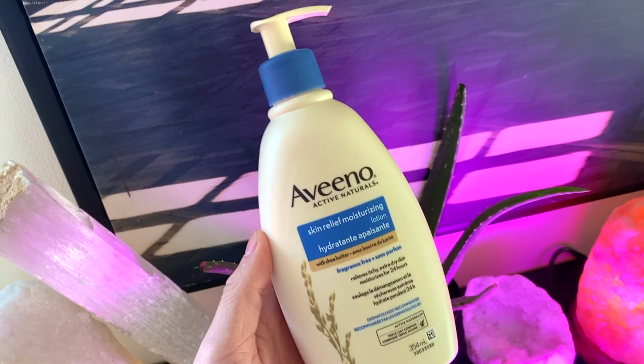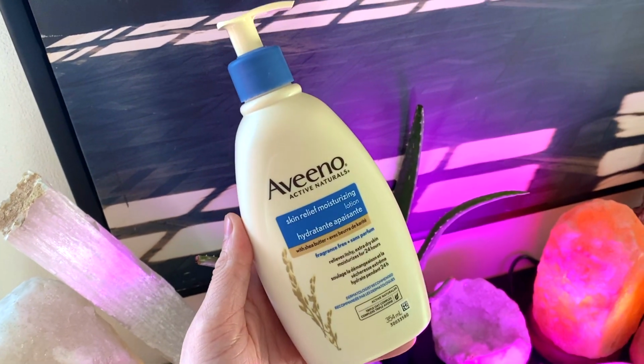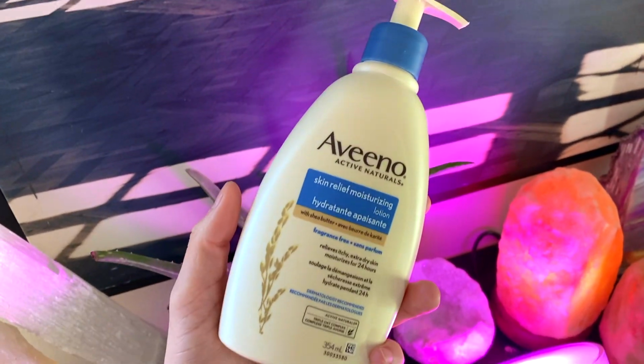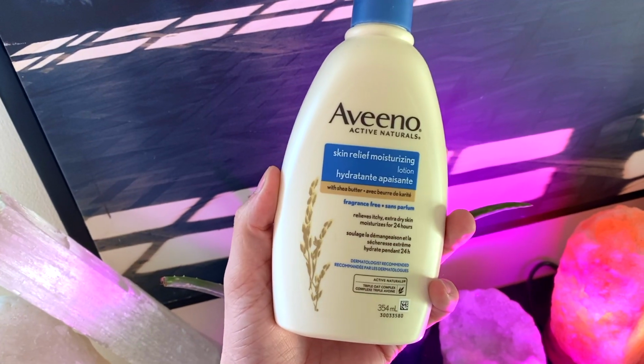So aside from the colloidal oatmeal working as a humectant, it's also going to seal everything in because it's also a moisturizer. So this is going to help to hydrate your skin as well as protect from dry skin. It's a double whammy. It is one of my all-time favorites. I definitely recommend picking it up.